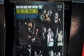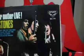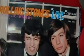Here's another version of Got Live If You Want It. This one's called Have You Seen Your Mother Live? This is a Japanese version of the record. It's on London Records. It's got the same track listing. The back cover, however, is a different back cover, a different group shot. And the inside has the song titles.